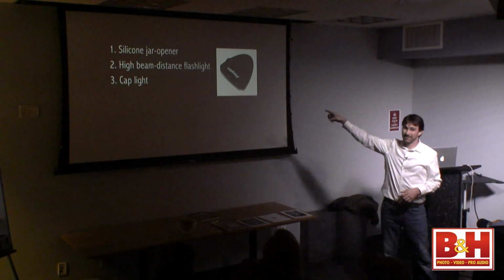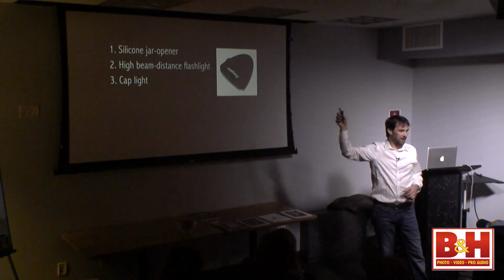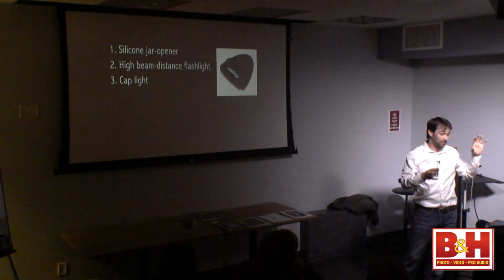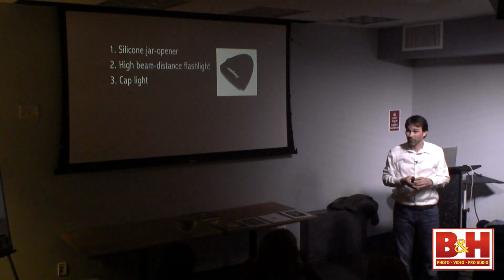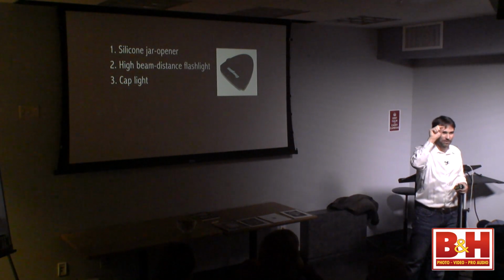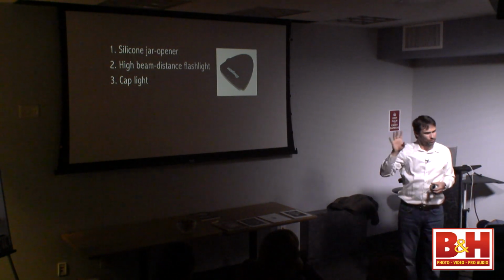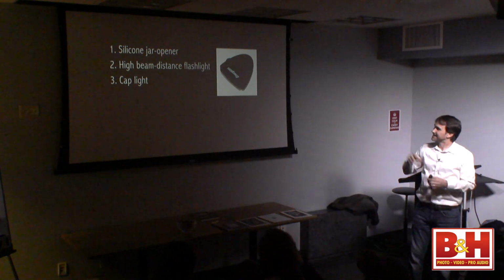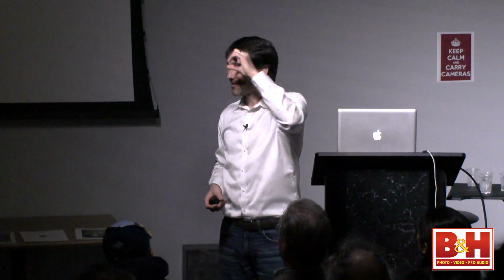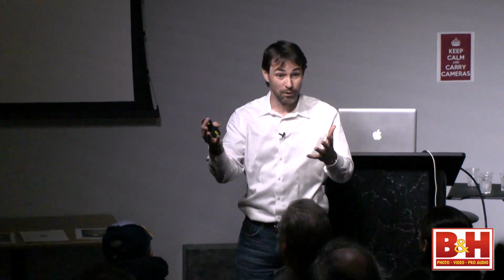I also love this cap light. I know a lot of photographers use the headlamps. I've always felt they were kind of overkill. I mean, if you like them, great. I never wanted to wear one. For a little bit, I had a hat with the LED lights built into it, but you know, people always think you're weird. These cap lights are great because I can put it on my B&H hat, right, or any other hat, and it just clips right to it, and I can see what I'm doing when I'm working at night, and still have both hands free.